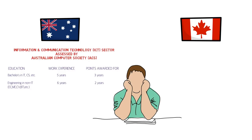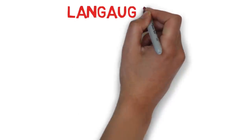In the case of Canada, there's no deduction in points. The difference in education and work experience does not matter. So this is a big bonus in the case of the Canadian immigration program. This is the point which should be noted. If your education and work experience do not match, in that case, there will be a reduction in your points in the case of Australia.